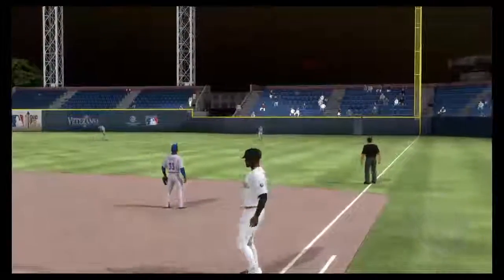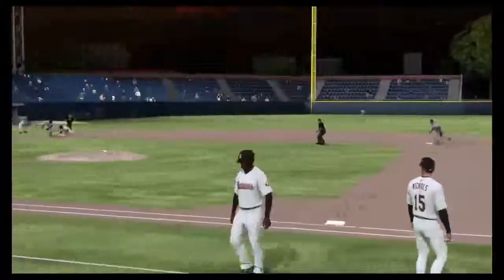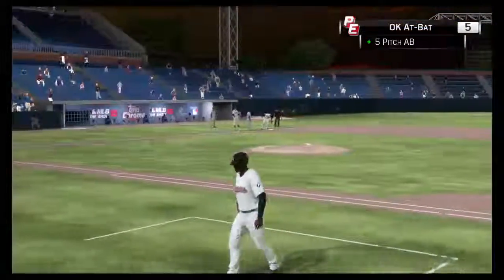And this is in the air to straightaway right. We'll see if it's enough to get that runner to third. And that's taken in straightaway right. Will he try from second? The relay throw, and he is in there.